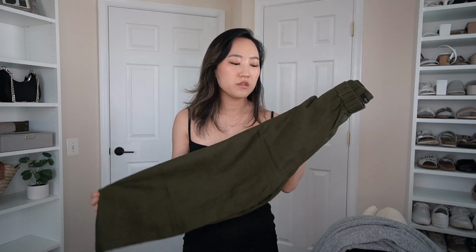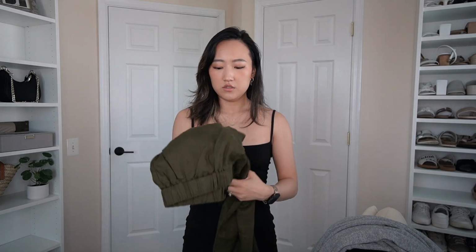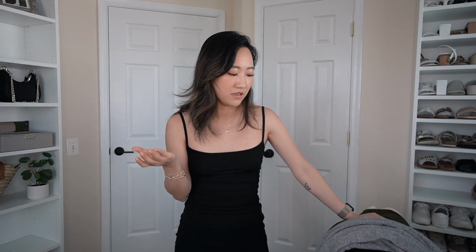Super comfortable, really breathable. I love their linen pieces because it's just like so effortless. I love linen in general, but they just nailed it. It's so good. It feels high quality. I cannot recommend their pieces enough. I'm excited to wear all these pieces, as you guys can really tell.